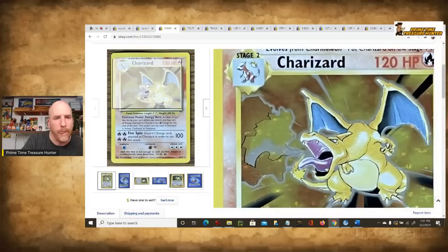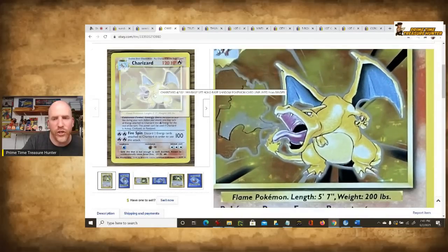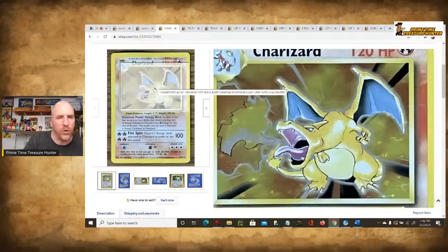You see here that right around the edge of that yellow box is a shadow. Okay. If there was no shadow there, it would be called a shadowless card. That would make it worth more money. So look for there not being a shadow there from these older card sets from 1999.